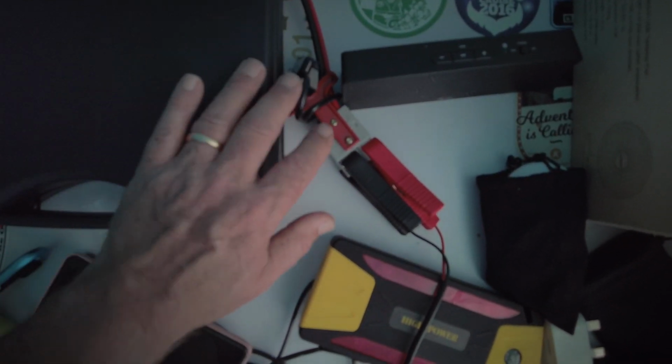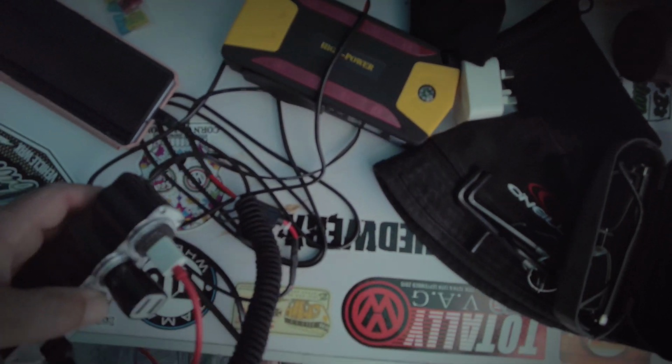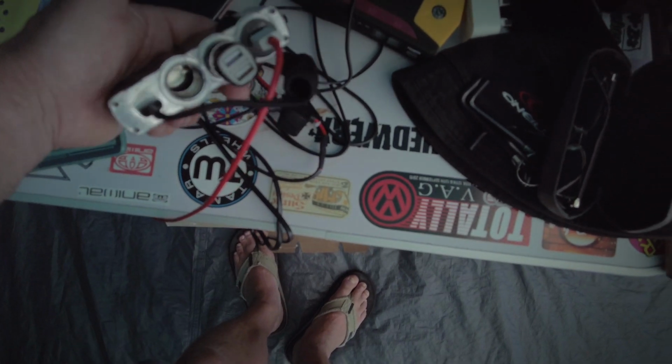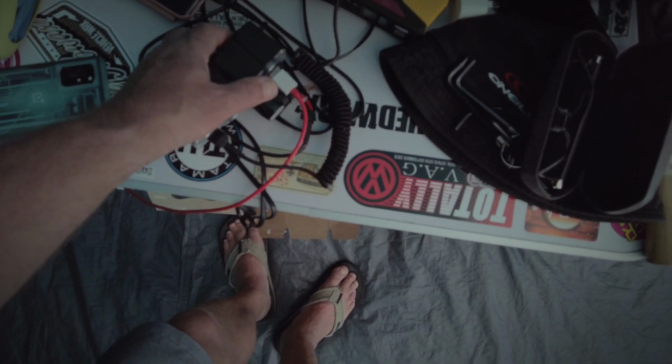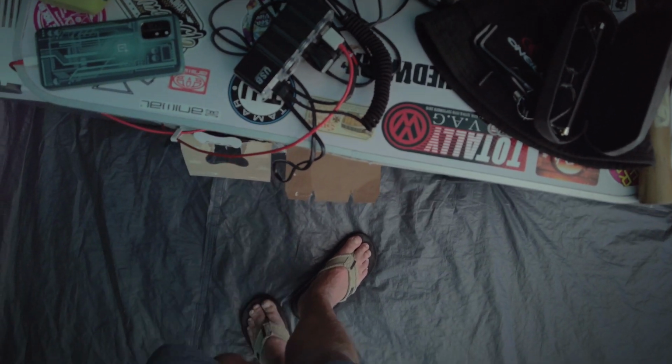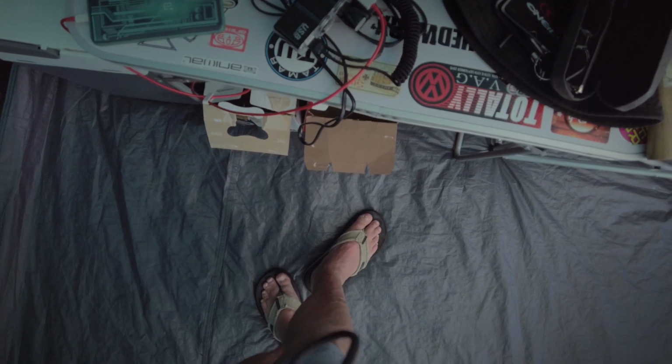There's the Anderson connector coming through. Currently I've got two crocodile clips on it, but I will be having an Anderson connector to come through to this. And that's where we plug in our USB devices. It's a simple, cheap way of doing it without having to hook up in the van, although obviously that would be far better.